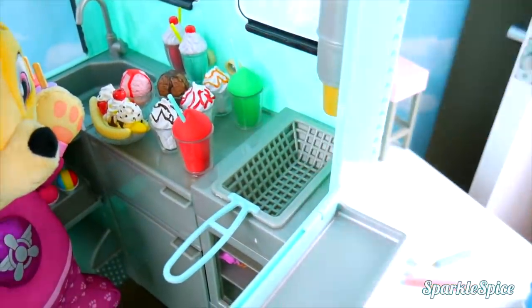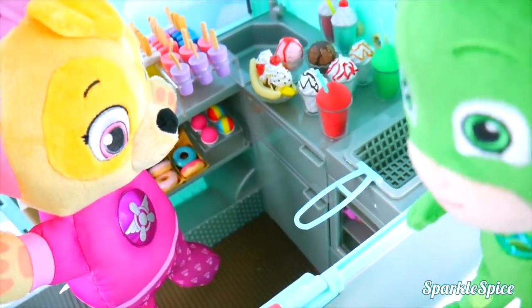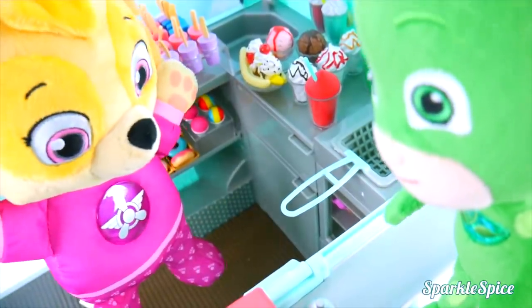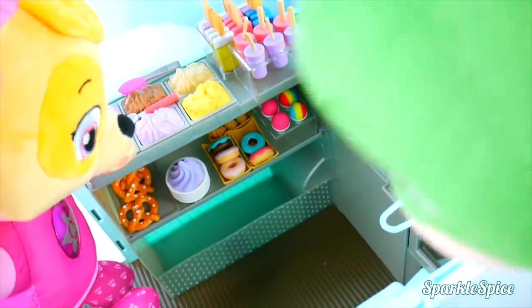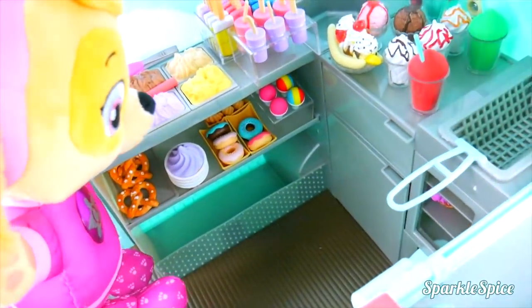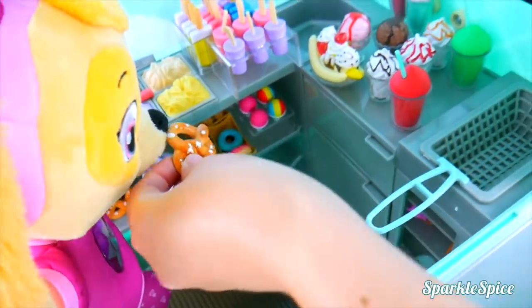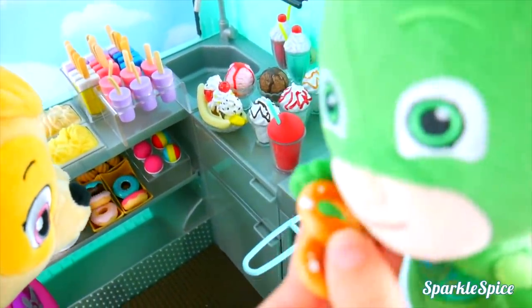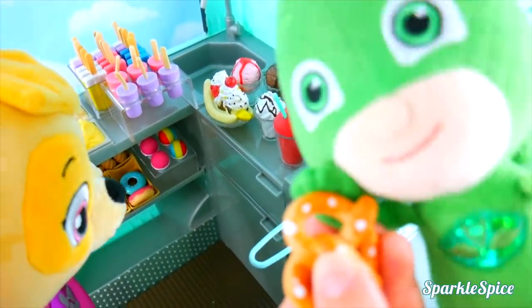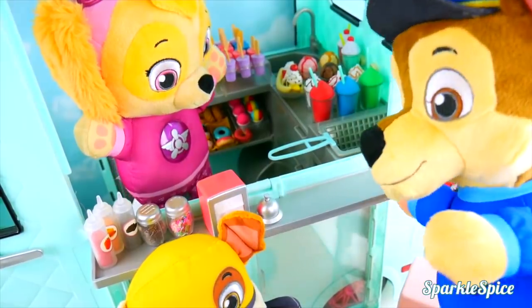Off I go. Hey, Sky, I heard you had a yummy ice cream truck. Yeah, would you like something? Oh boy, how about a yummy pretzel. Okay. Here you go, Gecko. All right, so salty and chewy. Wow, Sky, you have the greatest ice cream truck ever.